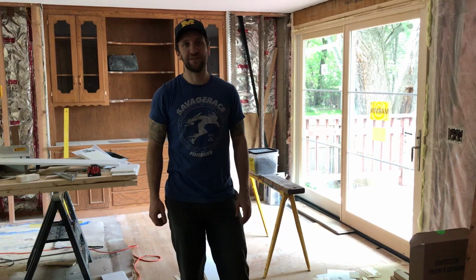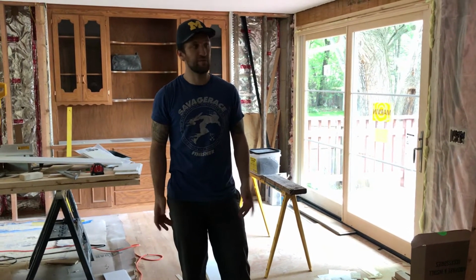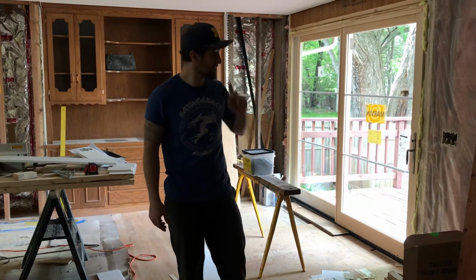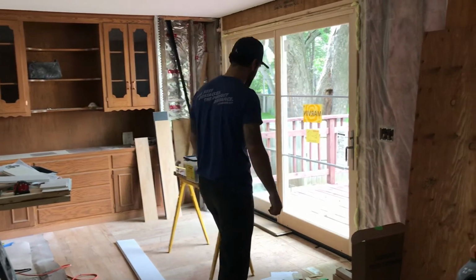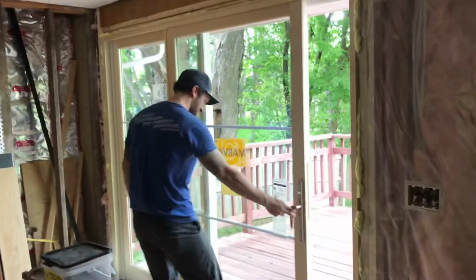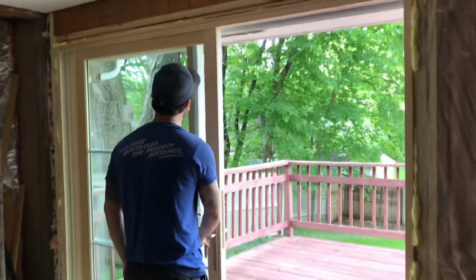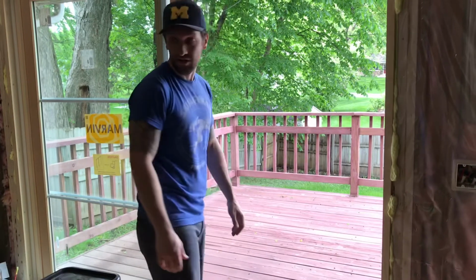It is May 25th, 2020, day 65 of renovations. We've got a little bit more progress on the main floor here. The slider finally came on Wednesday and got installed. It's fully set up now, works great. Slides real smooth, so now we can actually get out to the deck easily. And it lets in a ton of light in here now.